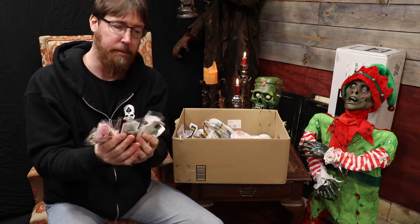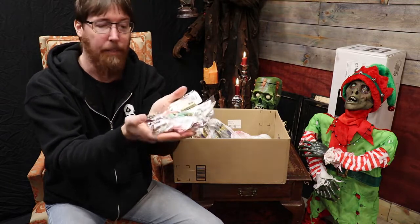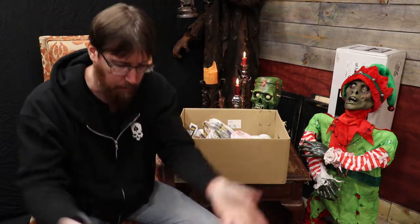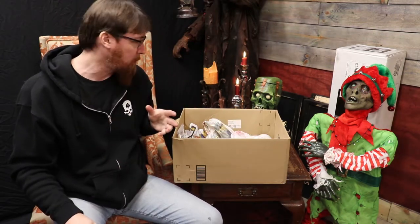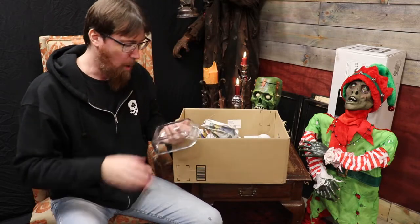Maybe 13, 15? I don't know. But I got a ton of keys at the thrift shop for $8. $8.50, something like that, I think she said. So now I got plenty of keys if I want to throw them onto my costumes or put them on my locks or whatever, you know. So a great deal.